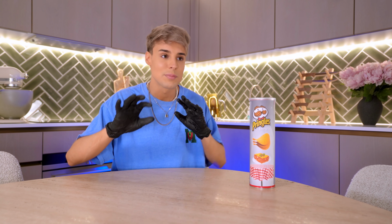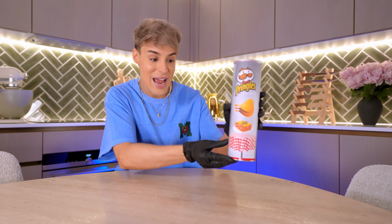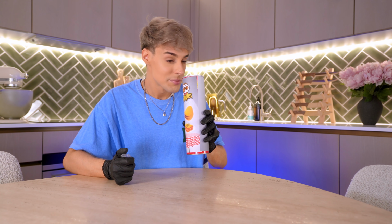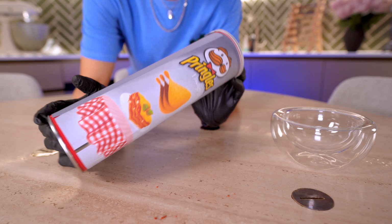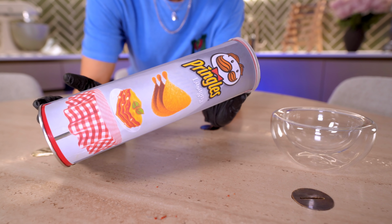I was thinking of types of cuisines and then I thought of Italian, and these are supposed to be lasagna Pringles. I'm happy with the outside of it. I have no idea. I've smelled this already. If I close my eyes, it smells like lasagna. This is a Pringles full size, which is very difficult to fit on camera, so this is the close-up that you're gonna get.